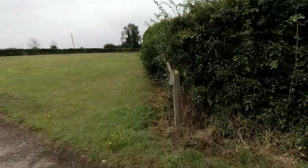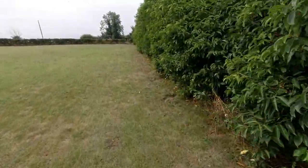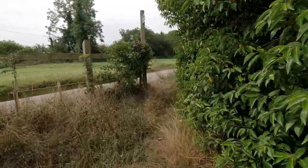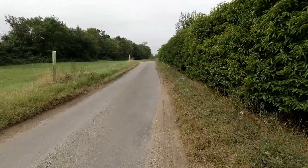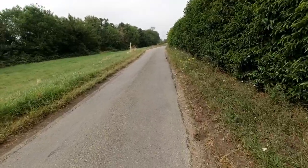As you can see, indicated by the public footpath sign there. It's not very clear here that there is a footpath, but I can assure you from the map there is. And at the end here, we just rejoin the road, but bear right onto the road. Walk down the road a bit. So we just carry on down this road till we get a left turn, and then we'll find another footpath and get off the roads.